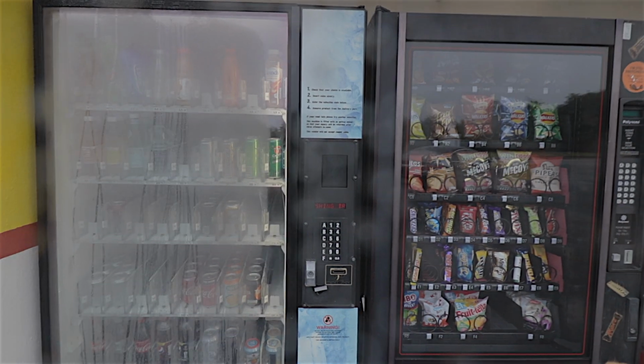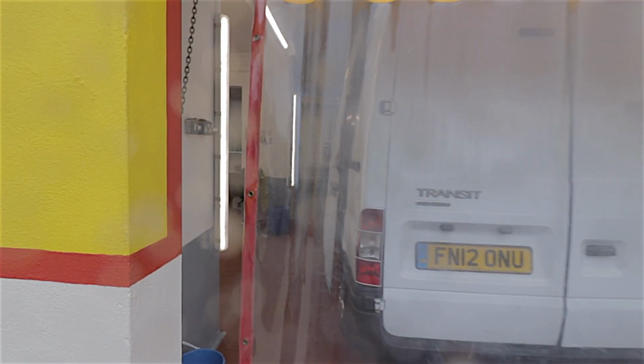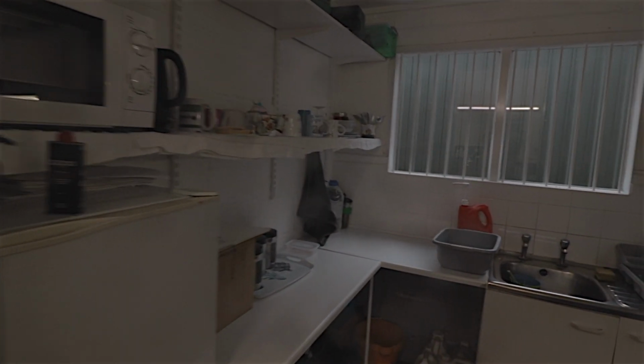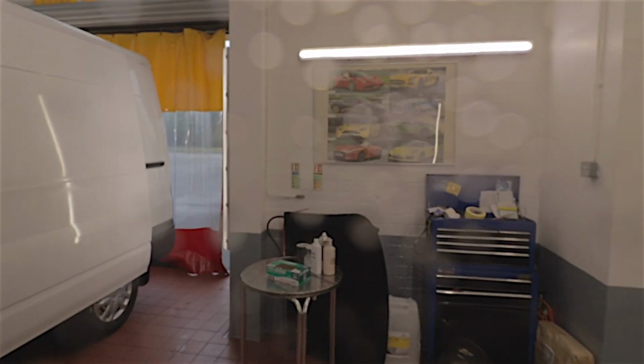Right, and a few more vending machines if you get hungry, if you forget your packed lunch. There's a little valeting bay in here. I'll actually pop in here because we've got a Ford Transit. And actually this is going to be the company's Ford Transit. So it's just being cleaned up at the minute. But yeah, another little sink area. Microwave. Oh my god, mobility scooter. It's just another little area where you can clean cars and have a sit around if you want to.